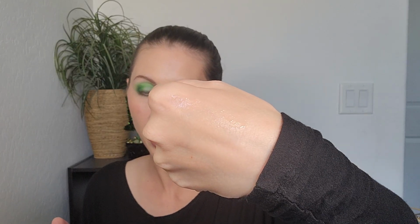It does not have a scent that I'm able to tell. I was reading some reviews on Yes Style, and some people said it has a scent. I don't smell it. I smell nothing. I don't know. I smell absolutely nothing. So it absorbs really nice.